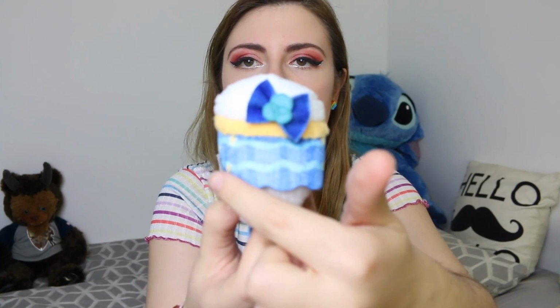And then the last one I got is Daisy. Now they didn't have any Donalds left, and I don't know why Donald was the first to sell out, but we're gonna go with it. But yes, I got Daisy, and she is so cute, and she's got a little bow in her hair, and she's wearing a little dress like Minnie, and she's got a little tiny fluffy duck tail.